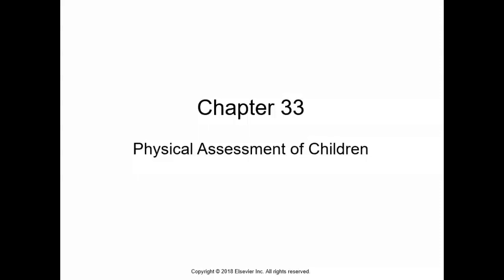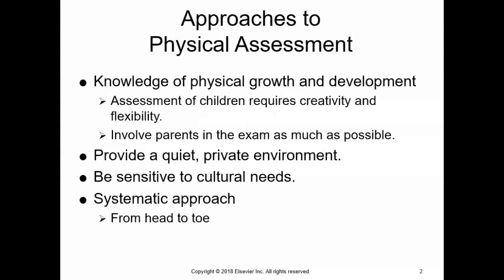This lecture will go over Chapter 33, Physical Assessment of Children. And this chapter, as with the rest of the chapters that we're going to talk about, the information covered in lecture won't be all of the information covered in the chapter. So it's important that you listen to lecture and don't study the whole chapter if you don't have to, because we're going to pull out bits and pieces of information that's important. So let's start.